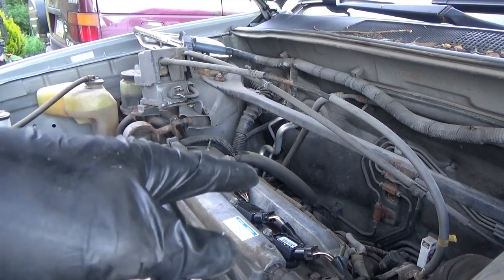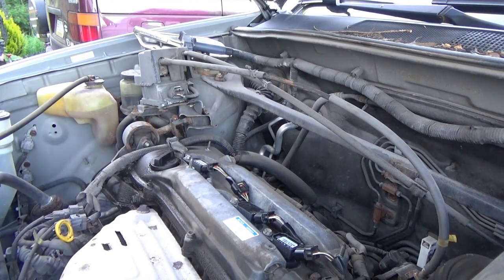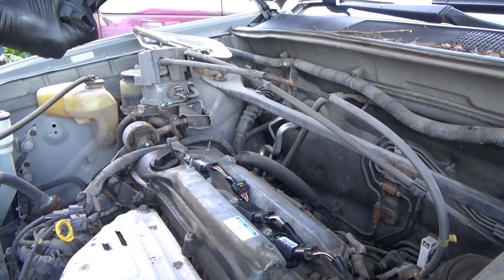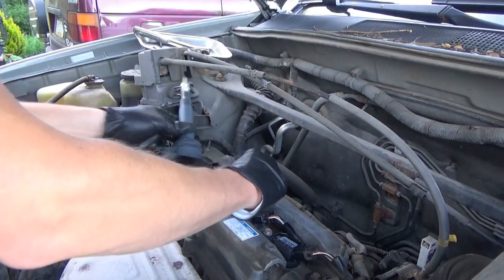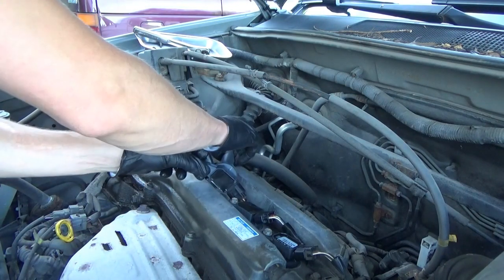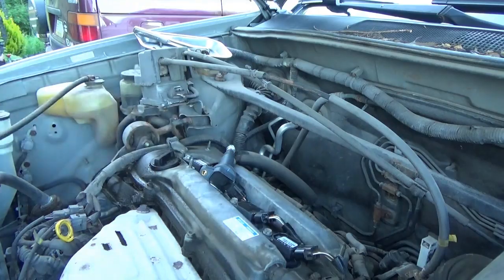I want to plug in the coil and the spark plug and see if it works. I mean, it's very easy to do, so why not do it? Just start it up.